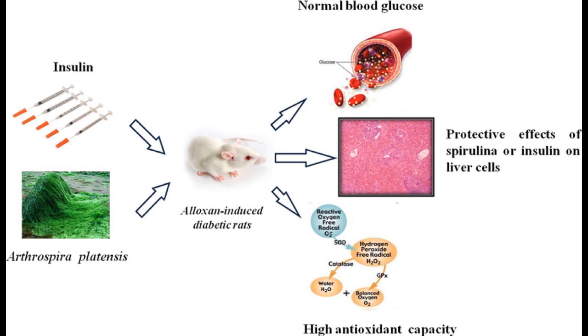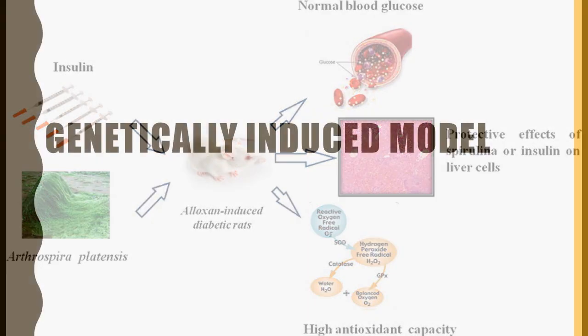Limitations of this method include high mortality, ketosis, the diabetes induced is reversible, and it cannot be done in guinea pigs. Also, alloxan has a narrow diabetogenic dose, and even light overdosing can generally cause toxicity, especially to the liver.